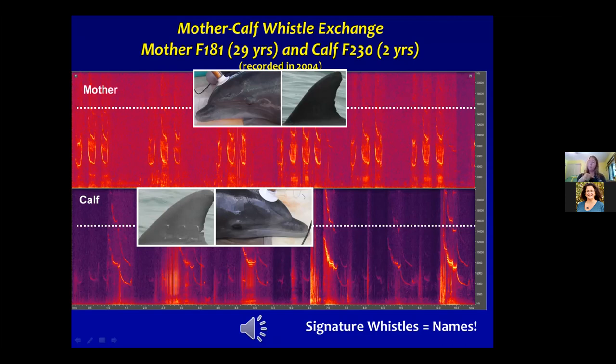So that top one, the sort of tweet, tweet, tweet, is the mom, and then the meow down sweep is the calf. And they're kind of saying, I'm here, I'm here. And this is a way that they maintain contact, in this case in a health assessment setting, but this is also something that they use particularly in the wild when groups are joining and separating in that really dynamic social engagement that we see.